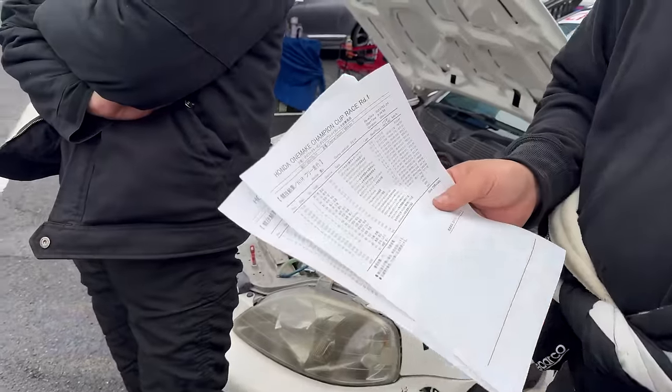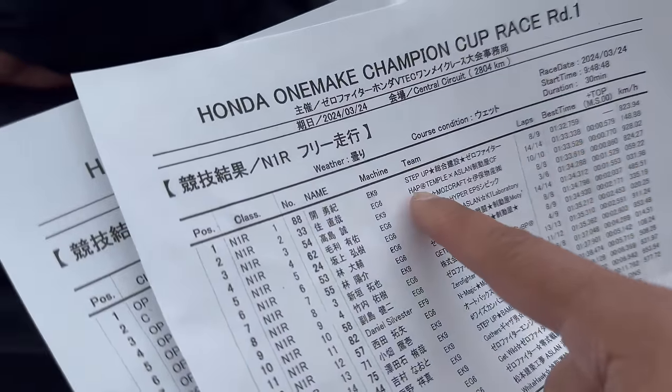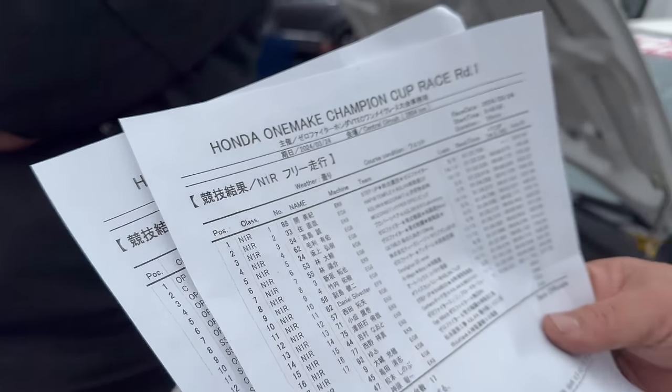What are the times here? We have 30 minute 32 step up EK9.